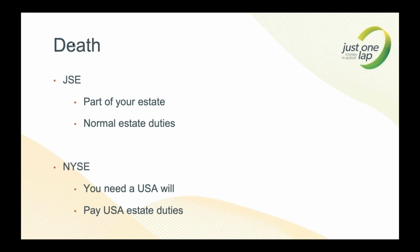Can it be done in South Africa? Sure. Can you get someone to administer it from South Africa? Sure. But in my experience, you're typically going to get someone in the US. You've got to find them. You've got to pay them. And then any US estate duties are also applicable.